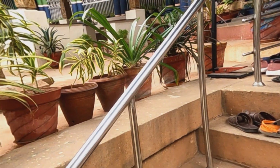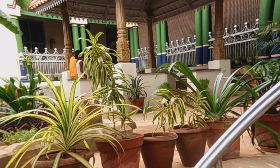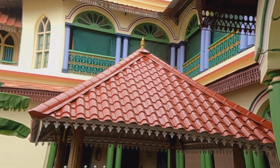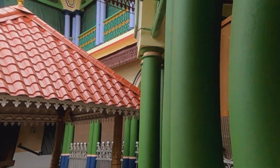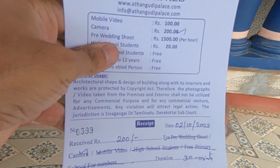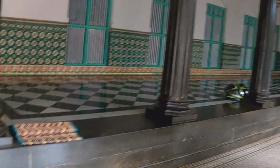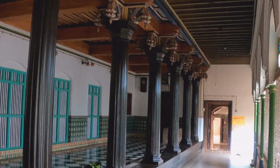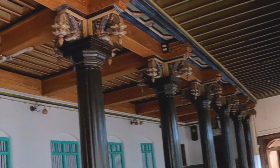This is what we see as we enter. Well maintained, and looks like 2 floors from here. Nice colors and a lot of people visiting. We have to pay a very small amount before we enter, and right at the entrance you have this veranda. The veranda itself is so beautiful, colorful, shiny tiles and teak wood, and intricately carved pillars.